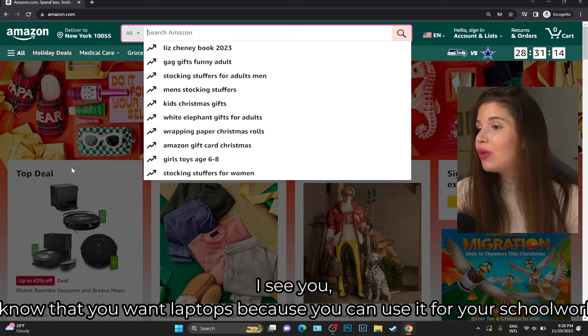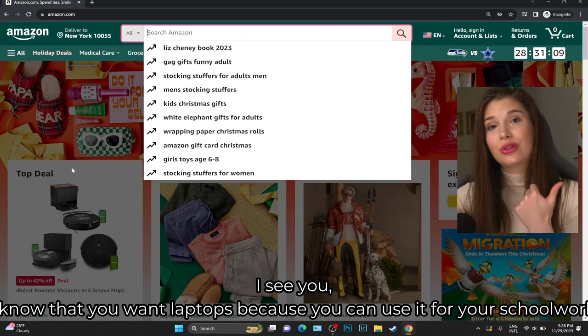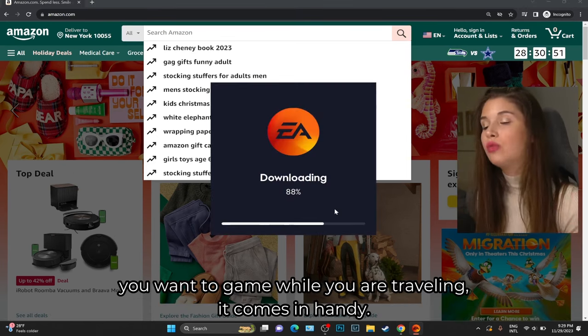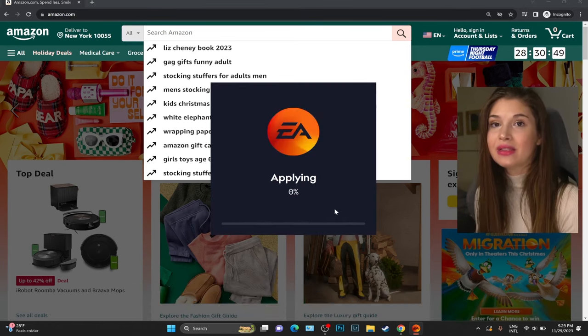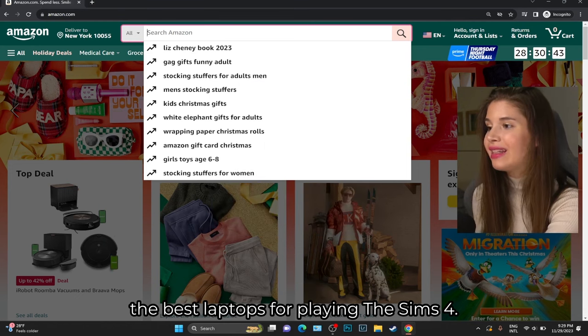I see you. I know that you want laptops because you can use them for your schoolwork, or to game while you are traveling. It comes in handy. So this is what we are going to start off with: the best laptops for playing The Sims 4.